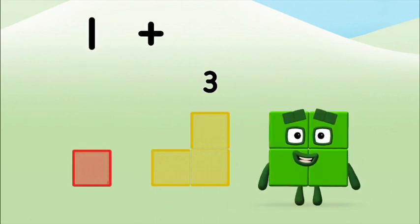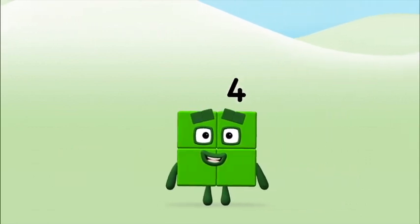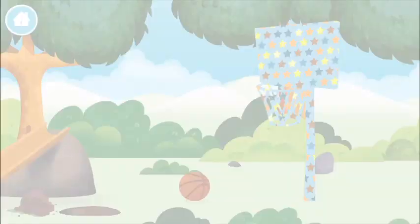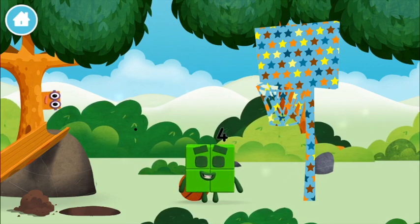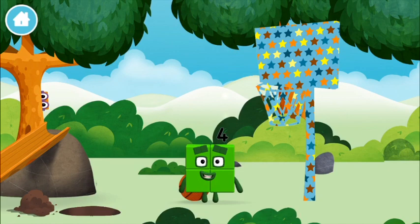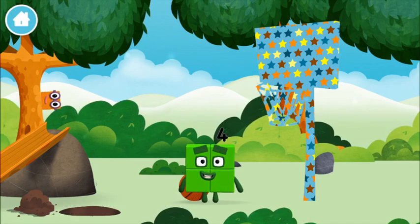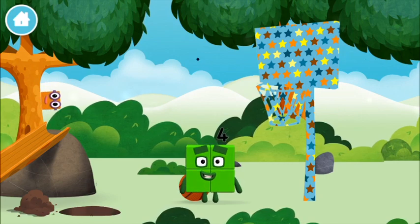Do you know which number block you'll make when you add these two number blocks together? Correct. You chose the right answer. Now can you add the number blocks together? 2 plus 6 equals 8. Great! You made number block 8. You made a new number block. I am 8.